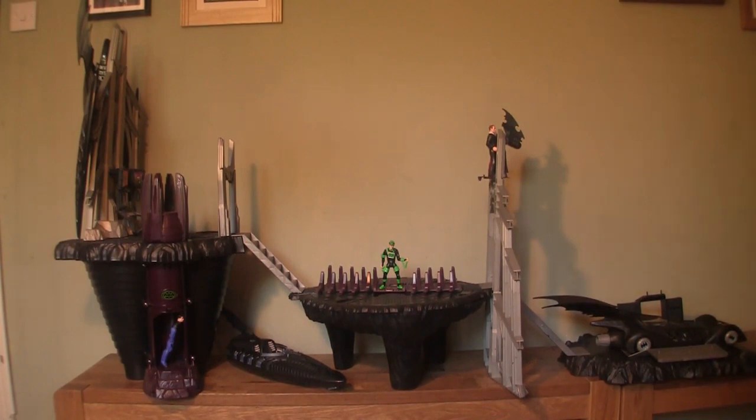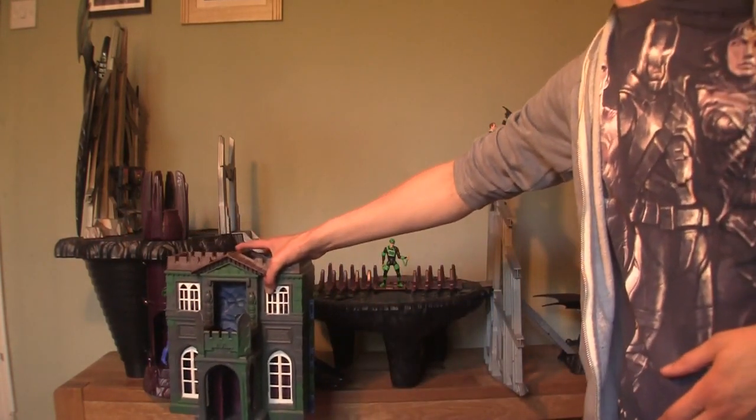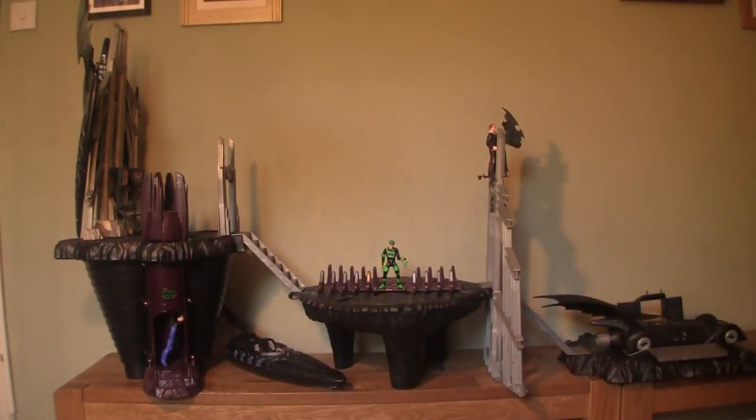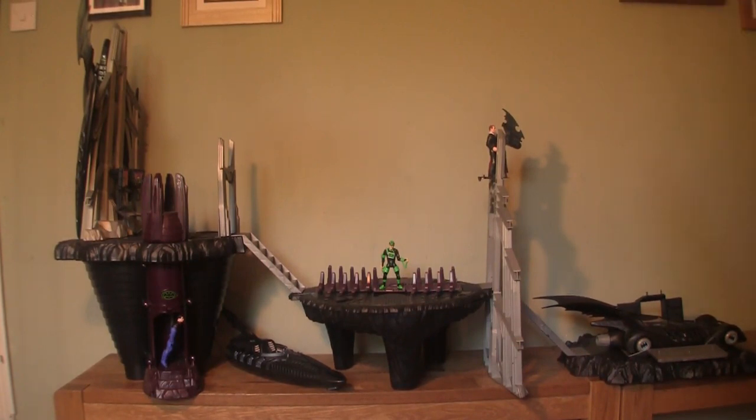humongous playset. Just for reference, here is the Wayne Manor Command Center that we reviewed the other week, which just dwarfs it completely. As you can see, it's built for people who have all the vehicles and stuff, which I'm guessing a lot of kids didn't. This, as I said before, is for the rich kids, the kids who have everything and want to put all their figures on it. Let's go in closer and take a look at some of the fun features. This is a fun but flawed playset.